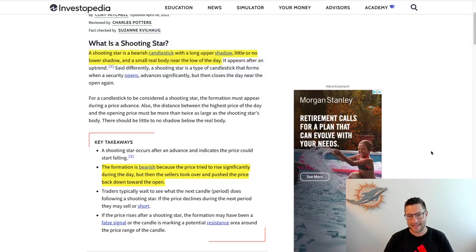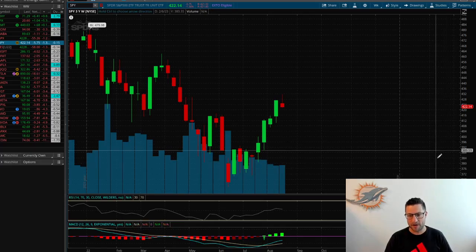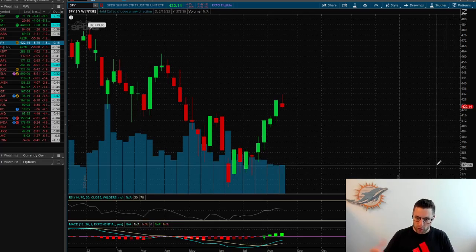Now a shooting star is a bearish formation. That is a long upper shadow or wick, little to no lower wick, and a small real body near the low of the day. And as you can see, this is just over a larger time frame. Anytime you see these candlesticks over a larger time frame, their influence is a little bit greater.